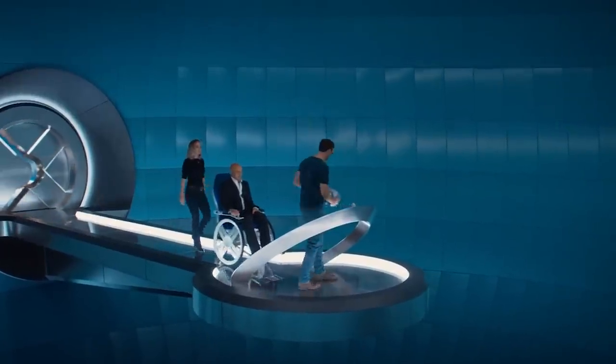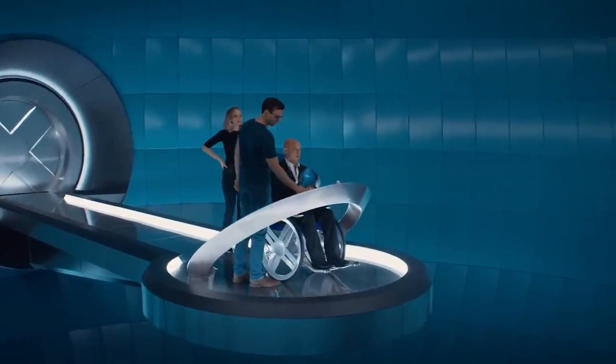I built Cerebro to amplify my power. I think that's the only way I'm going to get inside her head now.